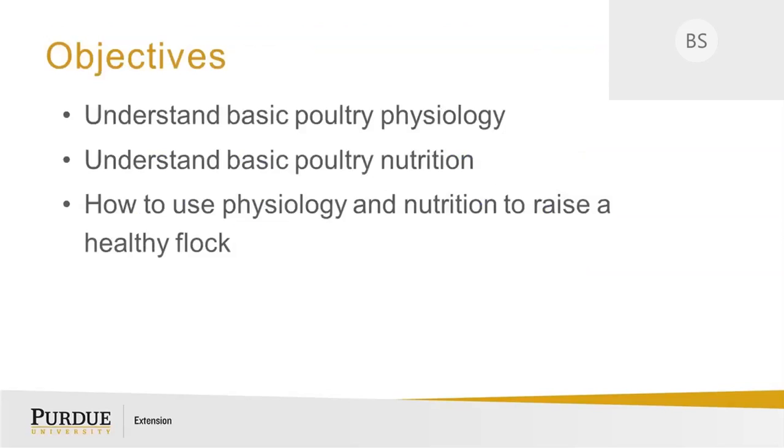So the objectives for my presentation today are to give you a basic understanding of poultry physiology, of poultry nutrition, and then how to use that information to raise a healthy flock. And as we know, an ounce of prevention gives us a pound of cure. So if we can prevent disease or maladies from happening, it'll be easier than trying to treat them once they do happen.